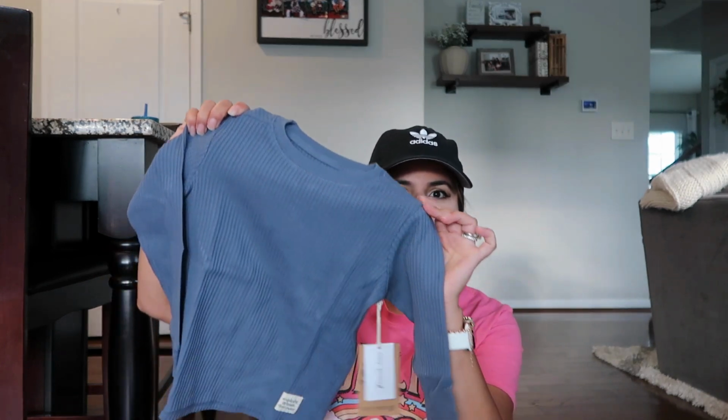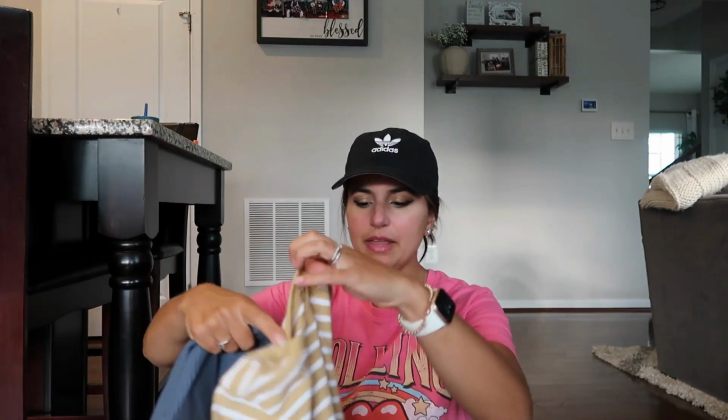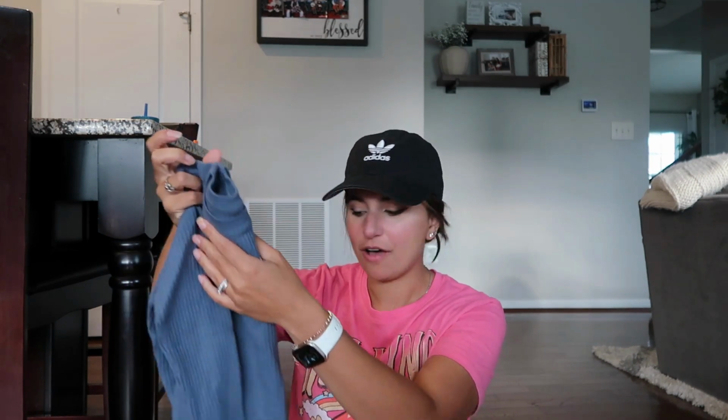So some of the Easy Peasy stuff from Walmart, this was a 2-pack of little waffle knit shirts in this blue color and this mustard with stripes. This is a 5T, so it's for the fall time, and it was $14 on sale for 2 of them, so $7 for a nice thick waffle shirt. And again, these items can be passed down.